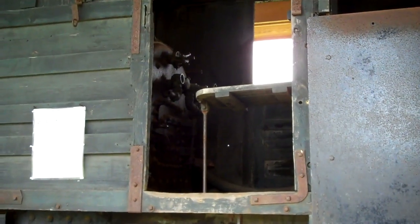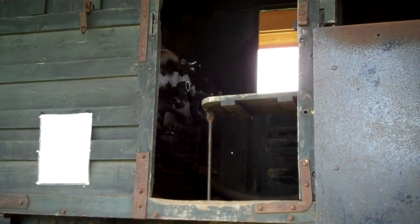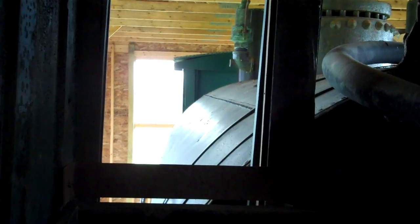In the cab we'd have both a fireman and an engineer running the steam engine. The fireman sits on the left. He would be maintaining pressure by adding wood to the boiler. And also water is needed using a pair of steam injectors and looking at a sight glass. All of this equipment is missing on this machine.